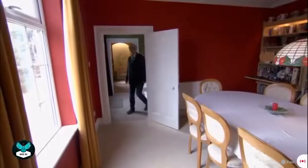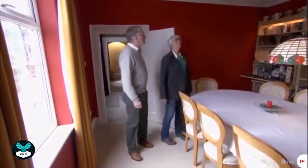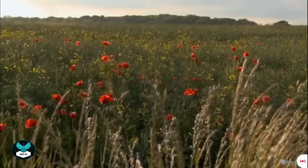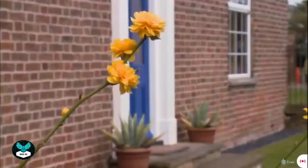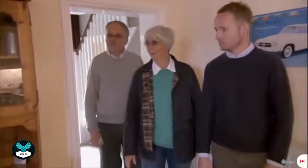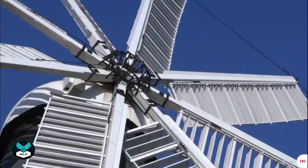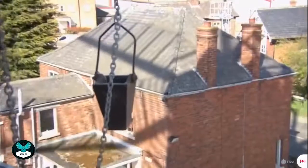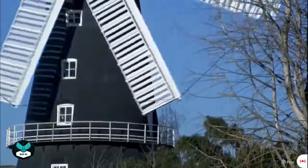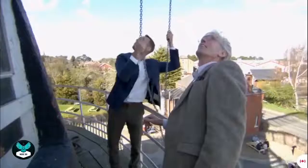And they're longing to start a new life closer to their children, grandchildren and their narrowboat by moving to the Lincolnshire countryside. Coming up, we might have just struck lucky with our mystery property. Oh. It gets better and better. What a kitchen. And I get to experience sailing, of a sort, as I take a step back in time to power one of Lincolnshire's historic landmarks. You're on the throttle, you're driving it. I'm driving a windmill.